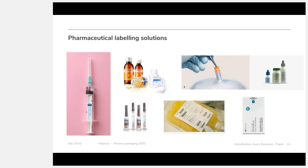So we said pre-filled syringes down to 0.7 millimeter, glass, polymer. We have also a lot of booklet labels. Clearly, this is the savoir-faire, the expertise from the converter, but we are contributing by helping them with the right material to prevent edge lift. So you need to manage the stiffness of your label material. We speak about thin type of film.